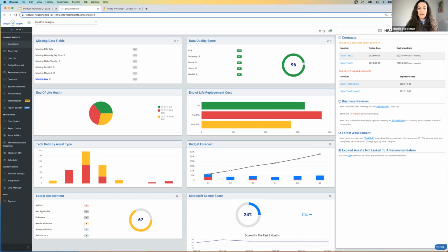So we are calling out headlines right out of the gate. So you'll see we've got 4 started. We have a lot more in mind of what we would want to put on this sideboard in a client, but we're going to start with these. So you can see I've got 2 contracts that are about to expire, 2 that have expired. Folks asked for, hey, how do I know that my business review is overdue, or when my last one was, et cetera, when my next one's going to be.